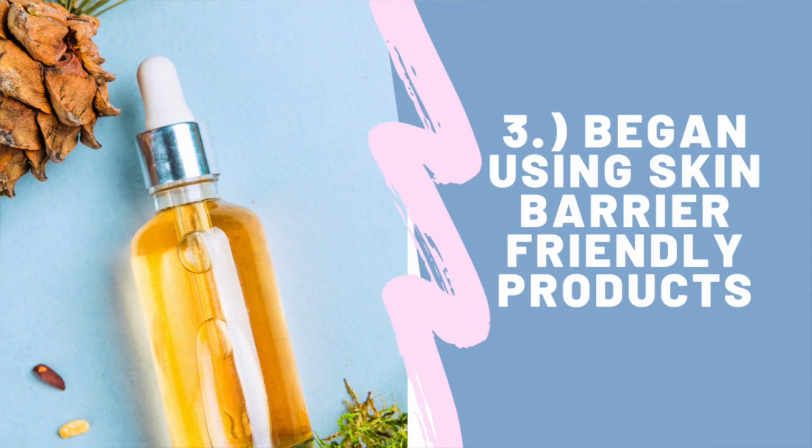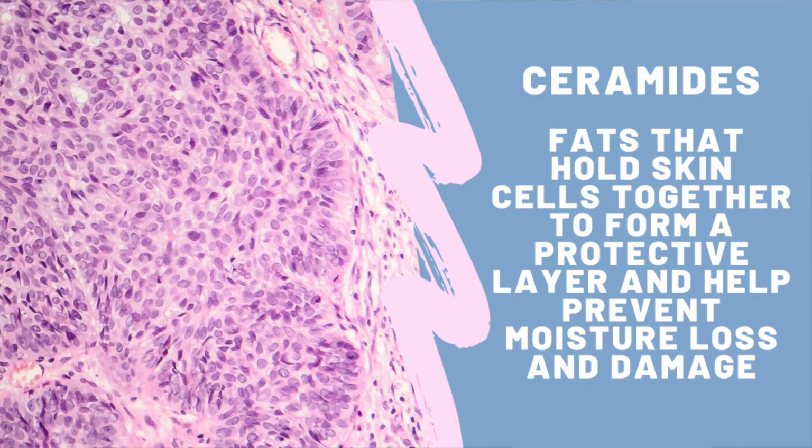The third step I took is I started incorporating ingredients that are known for strengthening the skin barrier. So I focused on products that were going to increase the ceramides on my skin. Ceramides are what hold the skin cells together. They make them really strong and keep them from separating from each other. We really need ceramides on our skin. Remember, these cells are what keep the skin barrier nice and strong, so we want to protect them at all costs.